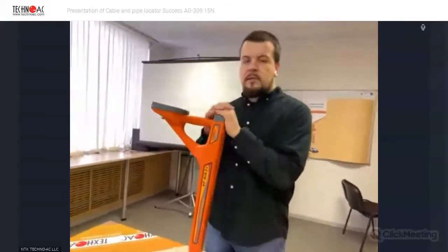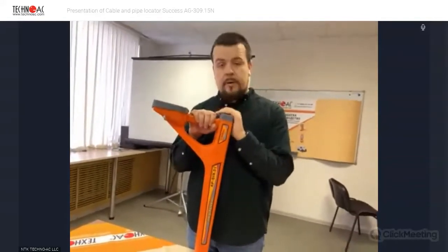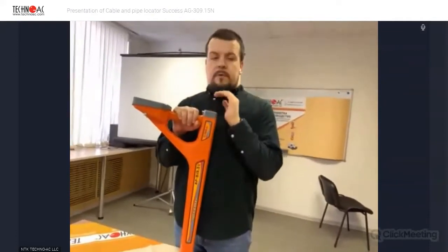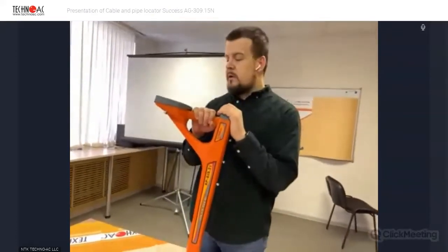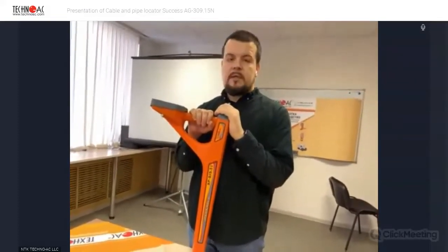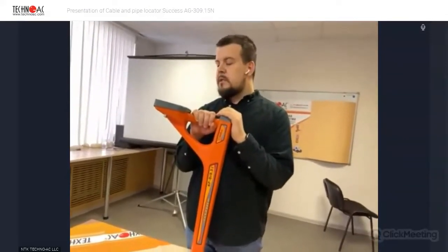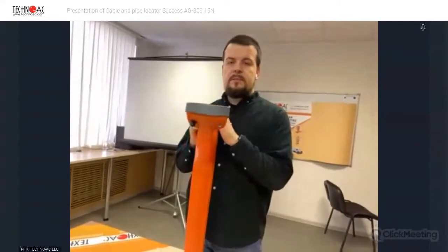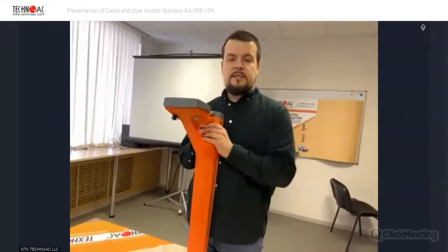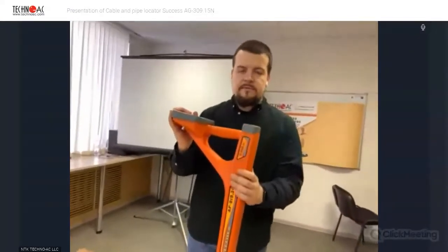This device contains many operational modes which require in-depth training, and I will show them to you in a dedicated event because it requires some separate event for the explanation. But today I will explain to you a little bit about this locator as a device, as a hardware. For software, we will have a separate event.